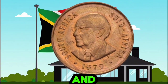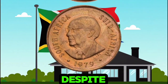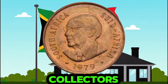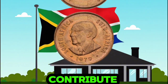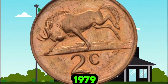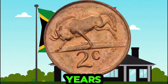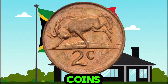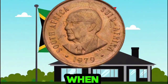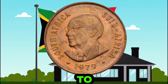Fast forward to today, and you might be wondering, what makes this 2-cent coin so special? Well, here's the thing. Despite its humble origins, this coin has become incredibly rare and sought after by collectors. But why? Let's talk about the factors that contribute to the coin's immense value. First off, rarity plays a big role. In 1979, the South African Mint produced millions of these coins, but over the years, many have been lost or damaged. Coins in pristine condition, especially those with minimal wear and tear, have become rare. When you add to that the high demand from collectors looking for these specific pieces, the value starts to skyrocket.